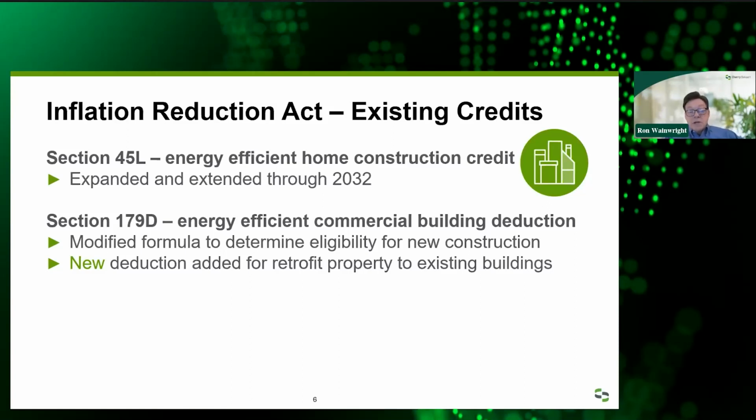Section 179D is the energy efficient commercial building deduction. What we saw there at a very high level was a modified formula, which we'll do a deep dive into, to determine the eligibility for new construction. We also saw a new deduction added for what was referred to as the retrofit of property, and then a reset where you can earn 179D multiple times.